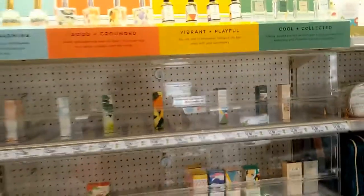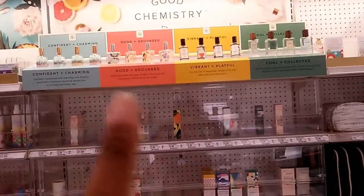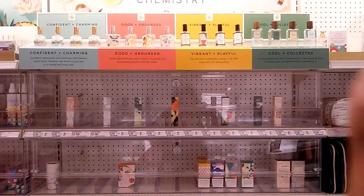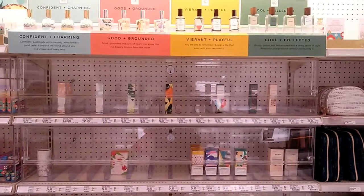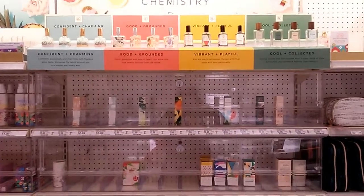This is Target's new perfume line. Good Chemistry. They have confident, charming, good and grounded, vibrant, playful, cool and collected. So this is more like the cologne, unisex, and the rest is just really fun. I love it. I'm obsessed. Bring out more, Target. Bye, guys.